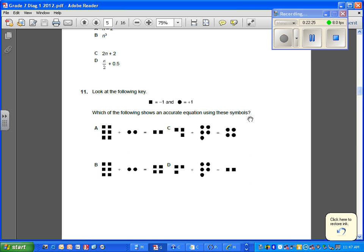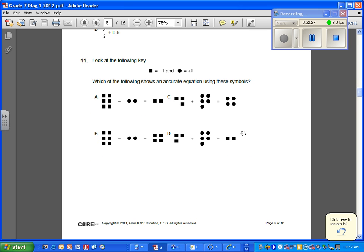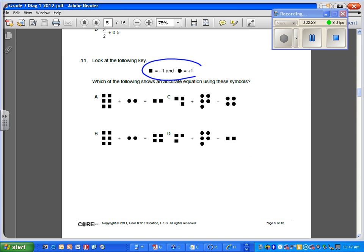All right, number 11. Look at the following key. Just look at it. Square is -1. Circle, +1. Which of the following shows an accurate equation using the symbols? So I'm looking for true. This would reflect a -6 on A and then a +2. A -6 plus 2, what would that be?